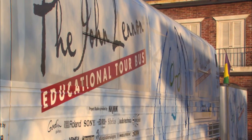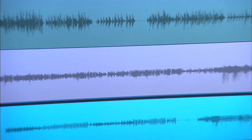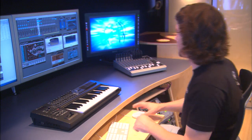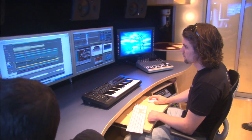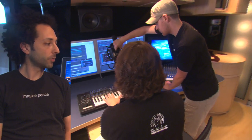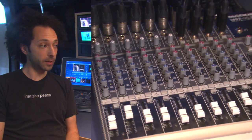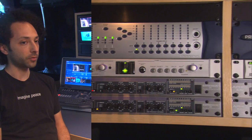The front studio of the Lennon Bus here is a complete multimedia production studio. It's a 5.1 setup with Mackie HR64 monitors. We have an Apple Mac Pro that runs Final Cut Pro, Logic Pro, DigiDesign Pro Tools, and audio plugins from McDSP, Antares, Native Instruments, and other software such as Sibelius, Ableton Live, and Propellerhead Reason. We'll also find up here hardware from Edirol. We have a PCR 300 keyboard, a Mackie 1402 mixer, and mic pre's and compressors from Aphex.